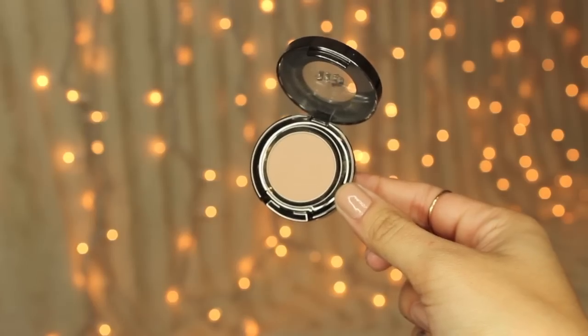If you guys have noticed in my tutorials and my Get Ready With Me's, then you already know I absolutely loved the Urban Decay Shadow in Naked. It's just the perfect transition shade for me. I need to break out and try some new transition shades because this is just the one I used all year, but I love it. So that was my transition shade of the year.